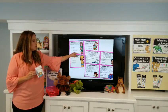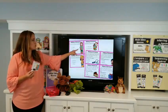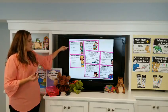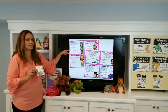What is Sam about to do? And the kids have to make an inference. So I see she's wearing pajamas. She's got slippers on. She's holding a teddy bear. Is she going to sleep, eat, or go to school? Now, I wish I could go to school that way, but I think she's going to sleep.